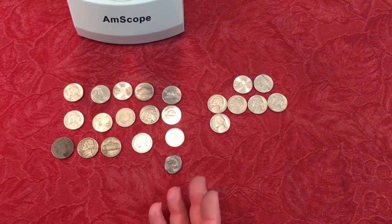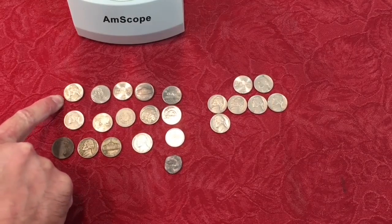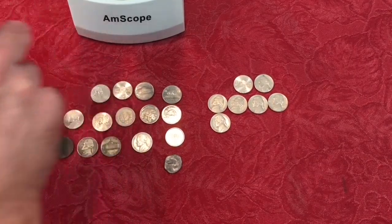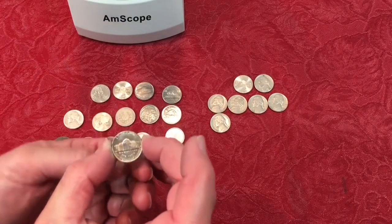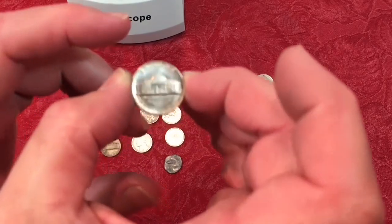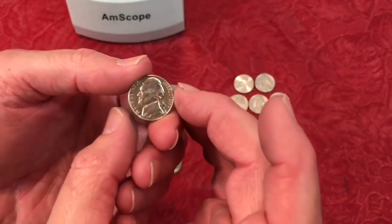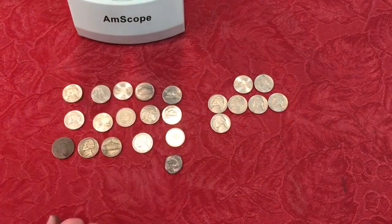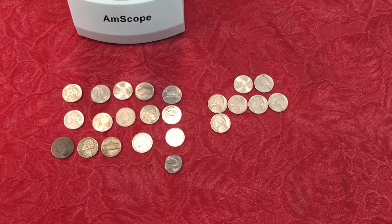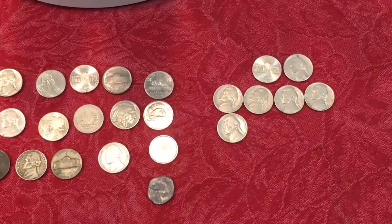So, all in all, this one here is just amazing. I mean, it's a 59 Denver, and it's just unbelievable the condition that this nickel is in. So we're going to find out. We've got coins we need to send out. We're going to send that one out and see if it comes back. And if it does, and it's big money, we'll give you an update.